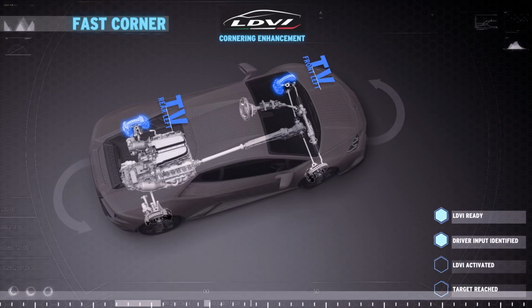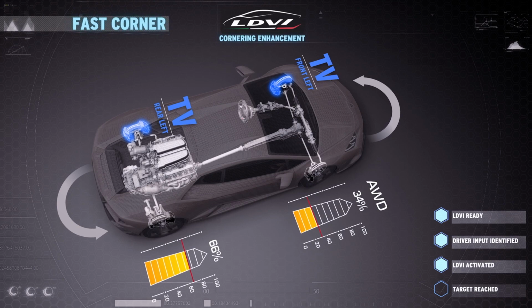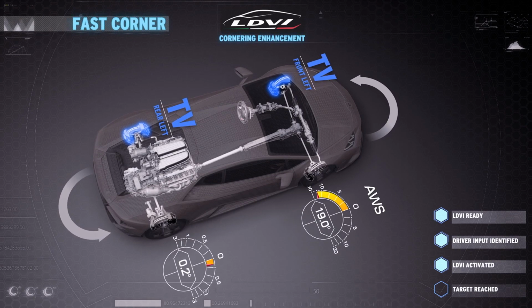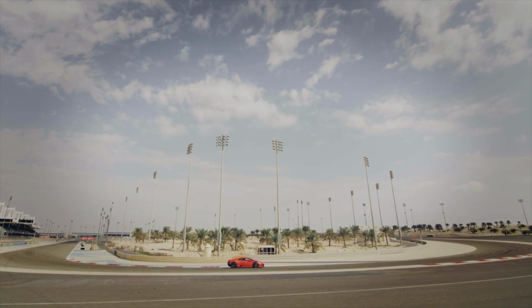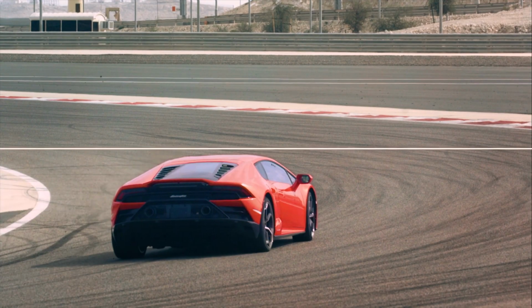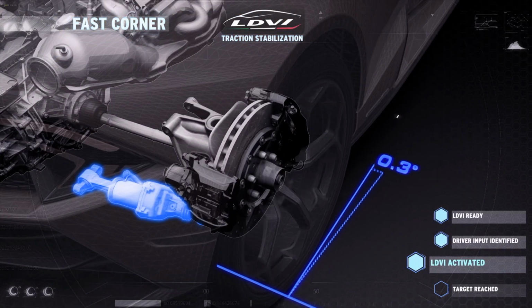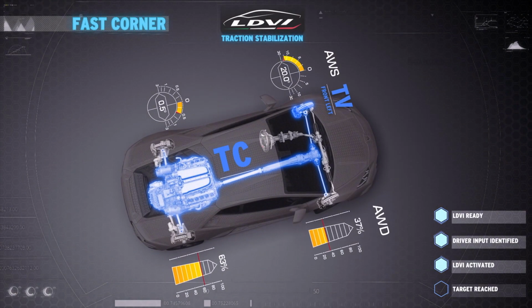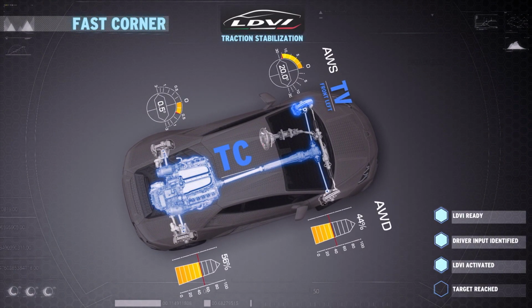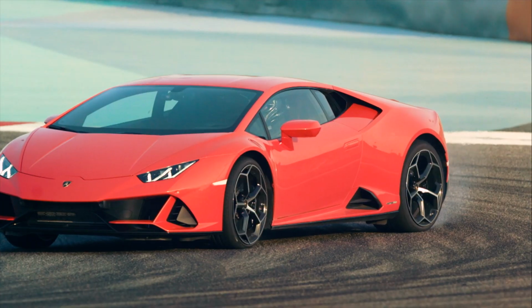At the heart of Huracan Evo is the new feature of the brand called LDVI. It is a central processing unit that controls all the dynamic behavior in real time to anticipate the next movement and the needs of the driver. A super agile and responsive car. That's what a Lambo customer is looking for.